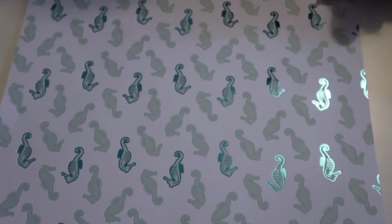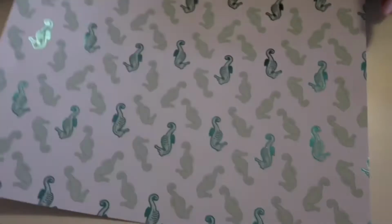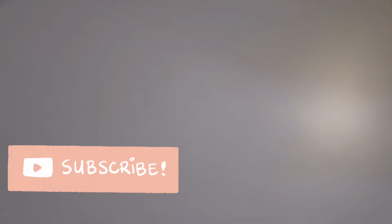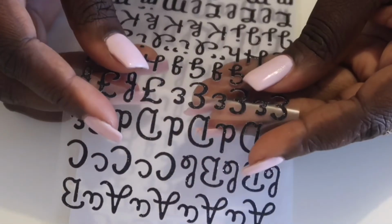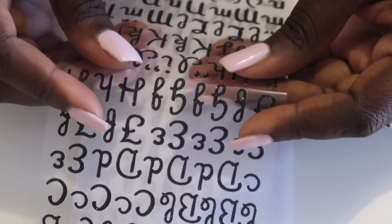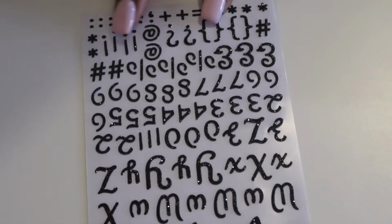It is foiled as well, and it has teal in it, in like a dark blue foil. Looks like that. So cute. And I picked up some more letters. The black sparkly font. It has shimmers in it. And I got some little extras down here, the @, hashtags, numbers.